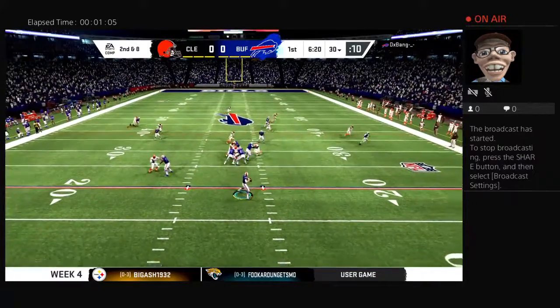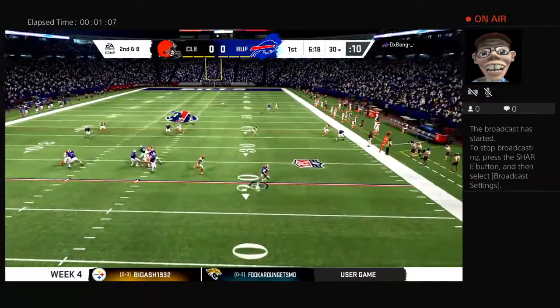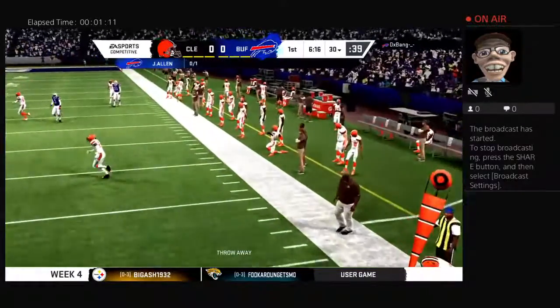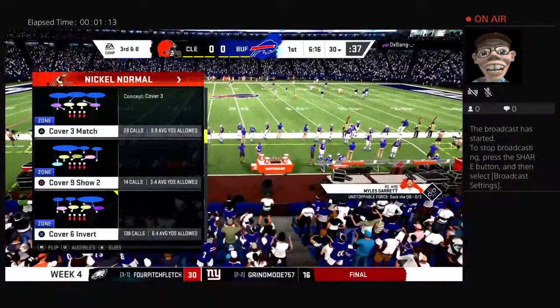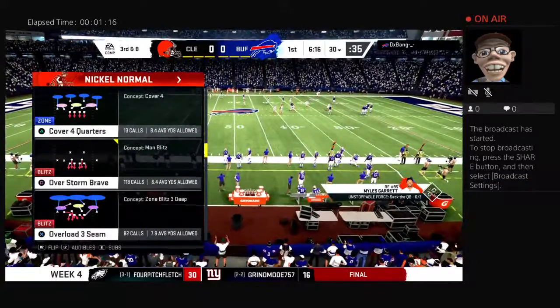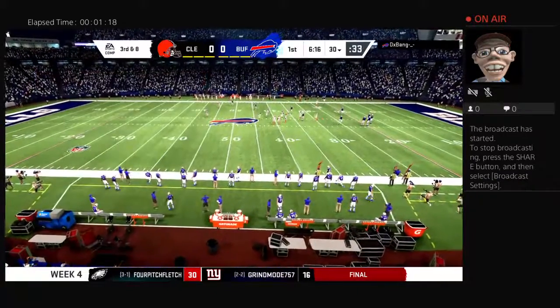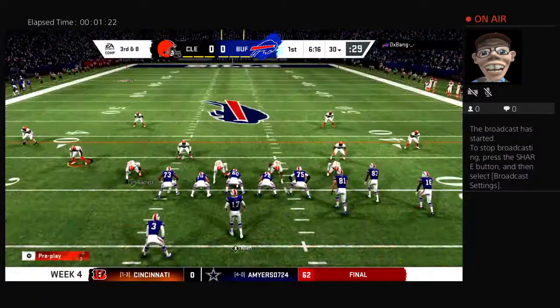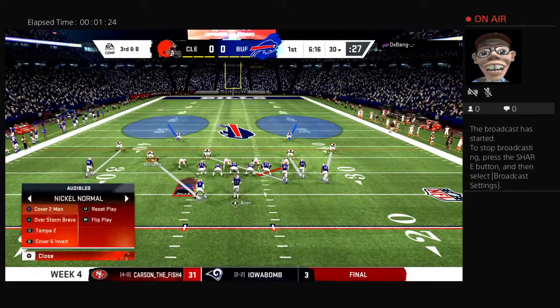From the 30 on second down, Allen flushed out right. And that's off the mark, incomplete. Oh, I like that right there. Not only was it the right play, throwing it away like that, frankly, I think it was the only play. Yeah, got outside of the pocket, realized he had nothing, just chucked it free. Yeah, live to fight another down, right?